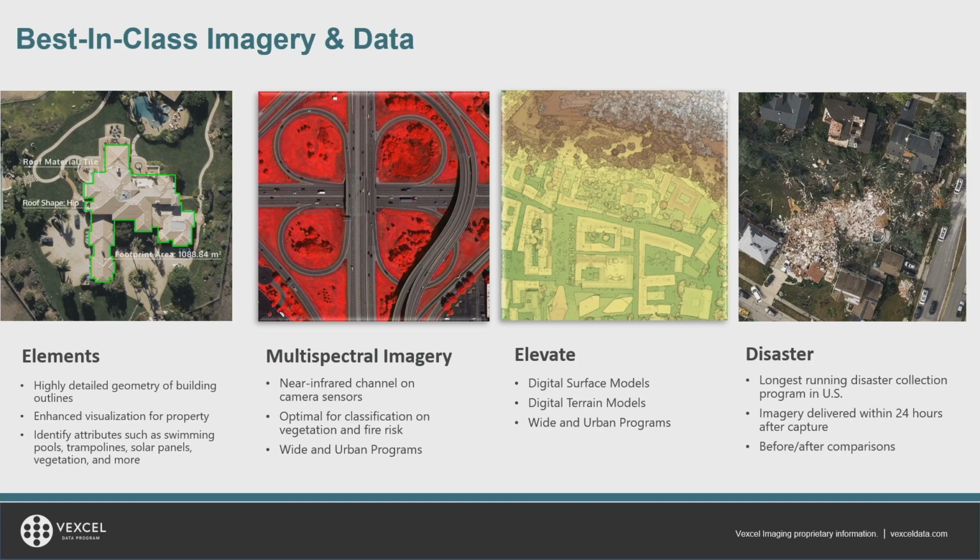And a few other products that we do with this. We have our Elements products, which includes building outlines, property attributes, and some damage assessments. We're going to talk about that a little bit more later on in these slides. Our imagery is all collected in 4 bands, so we have the multispectral available with near-infrared data.